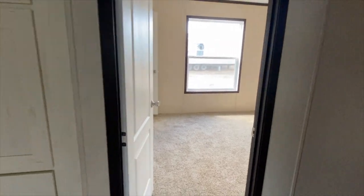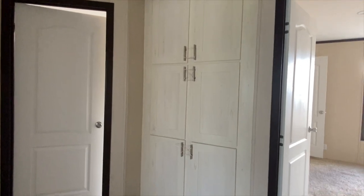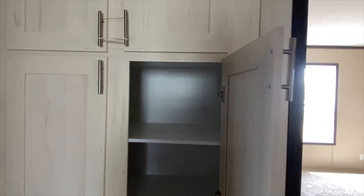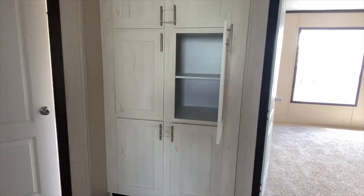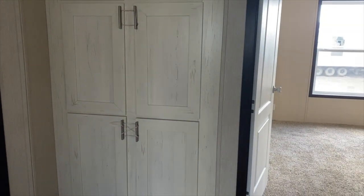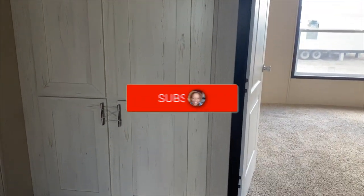Next to guest bedroom number one, you have all of this storage area. You have 1, 2, 3 cabinets. I'm going to take this down. And they have drawers. So this is kind of like storage, a linen closet. You can put sheets, towels, toiletries, games, books, all kinds of stuff in here. I absolutely love, love, love this area. I don't often see this type of area in any of these homes. So this is really nice.